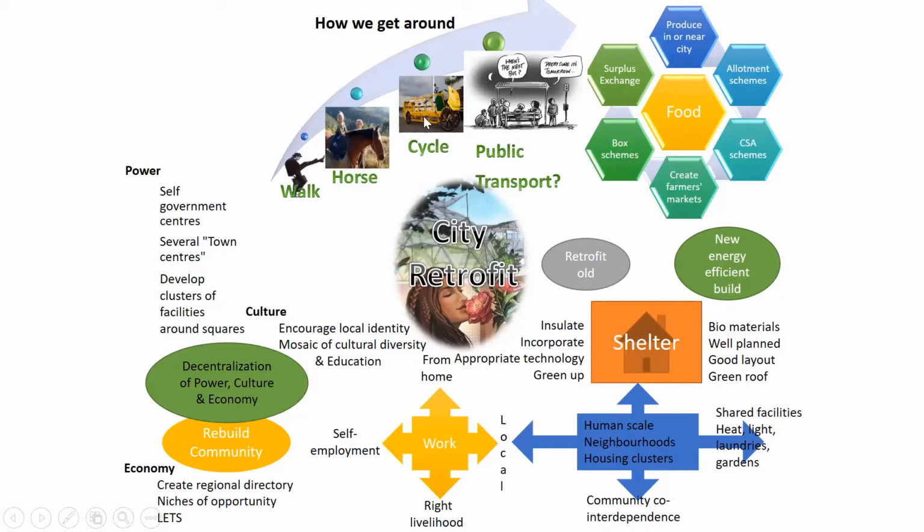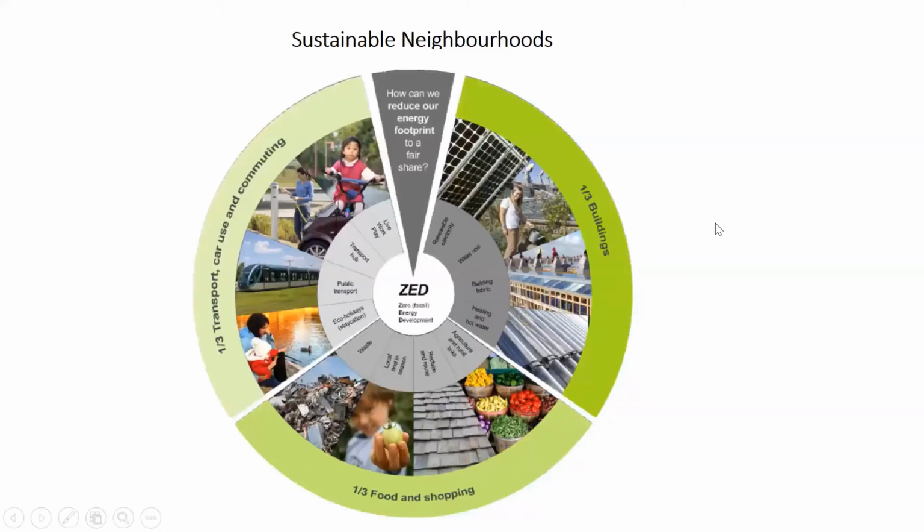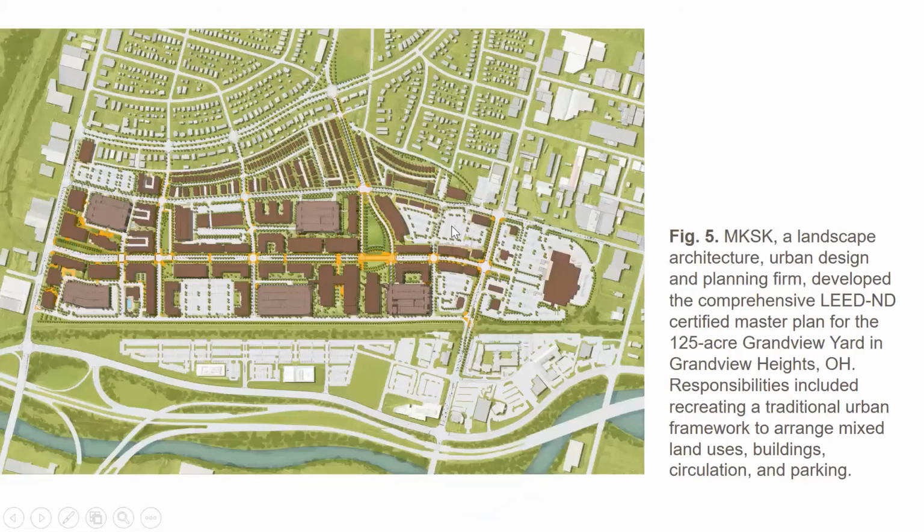In where we live, if we have everything close to us. So we want to plan our neighborhoods to have good transportation in form of walkability, to rely on renewable energy. We want our neighborhoods to make food, and we want the people to connect together.